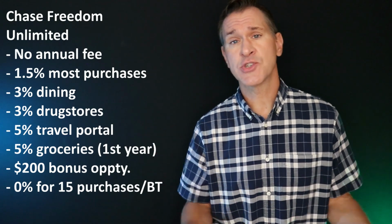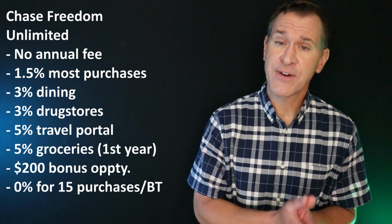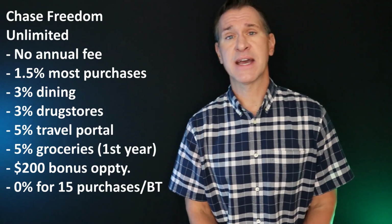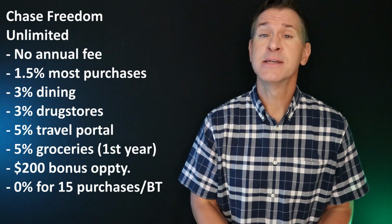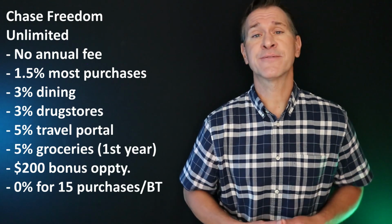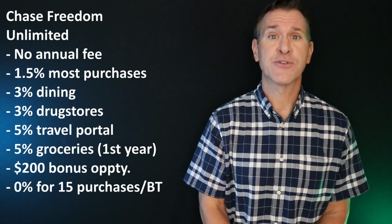This card has essentially the same bonus as that Active Cash card, $200 if you spend $500 in the first 3 months of having it, so you don't have to spend quite as much to get there as you would with that Active Cash card. Same 0% offer, 0% for 15 months on purchases and balance transfers, same balance transfer fee.